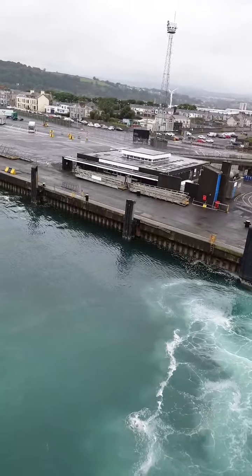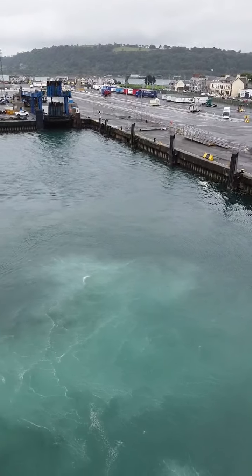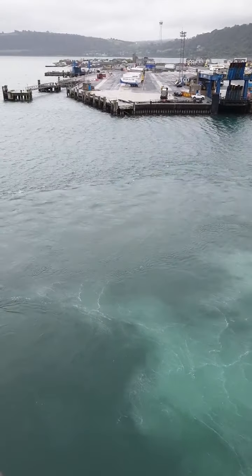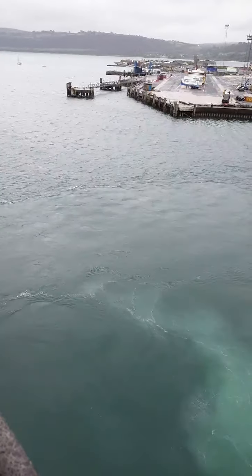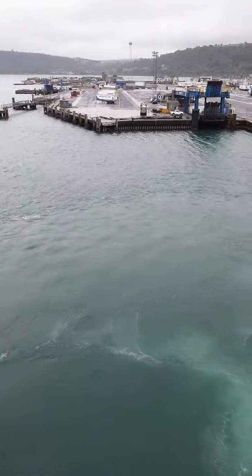Kindly note that smoking, including the use of e-cigarettes, is not permitted inside the accommodation and is only permitted in designated areas on the outside deck. Ashtrays are provided for the safe disposal of cigarette ends. Thank you for your attention.